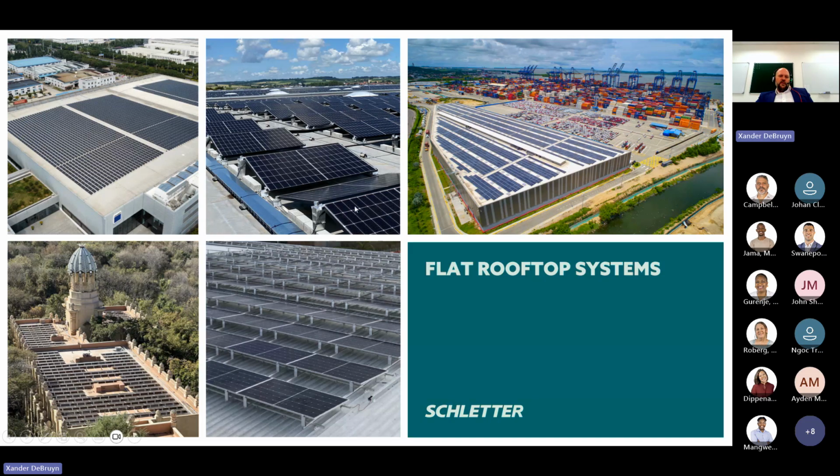So there's two major variations in terms of flat roof systems, being a north-facing system, like this one we did at Sun City, or east-west systems where the modules are back-to-back. Which are often used in higher wind zone areas because the modules are protecting each other from the wind.